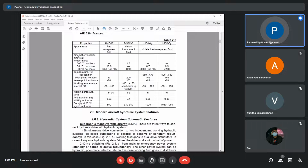Working pressure for all of these fluids is 21 megapascal. In domestic practice, I don't know of 35 megapascal application, but for 28 megapascal the same fluids are used. Sukhoi 27 has 28 megapascal and uses AMG10. Acid number is the quantity of KOH per gram needed to make it neutral.